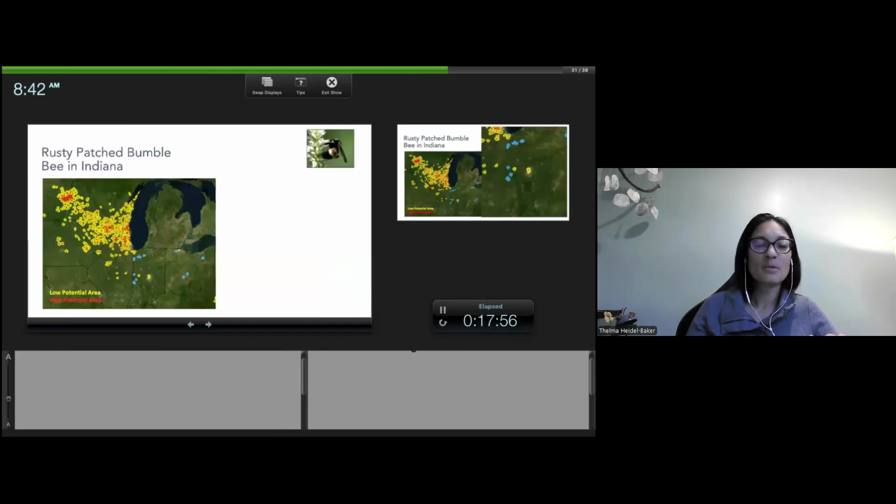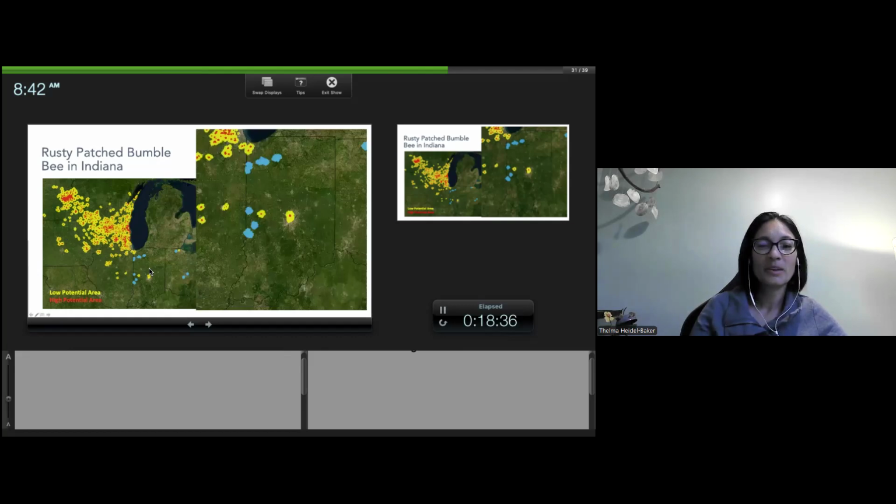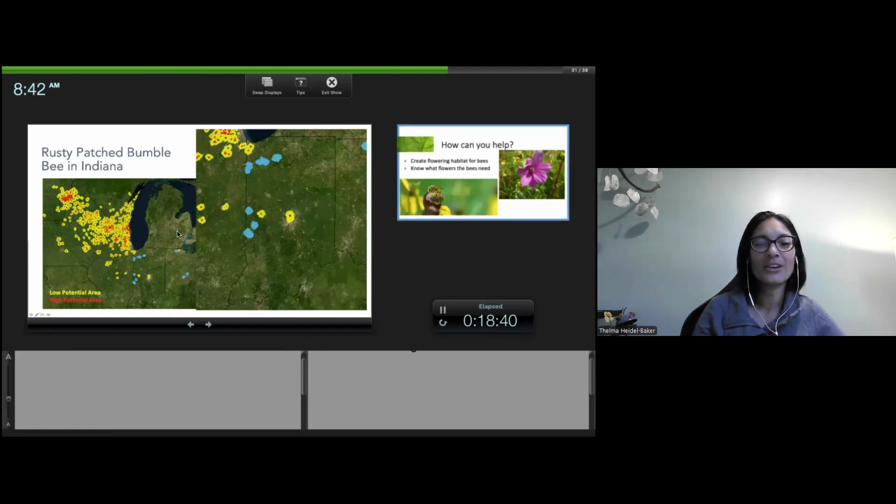So here is a map. This is a map of kind of our whole area of the Midwest. And the yellow and red areas are spots where this bumblebee has been spotted in the last couple years. It used to be that all across this area would have been red and yellow, but in the last decade or so, we've been tracking it, and this is where we're finding it. In my area, which I live in southeastern Wisconsin, north of Milwaukee, I am in an area that is red. In fact, I have found the rusty-patched bumblebee on our farm. But if you look where you are, and here's a map blown up of Indiana, you're kind of in a blank area. There is no recording.